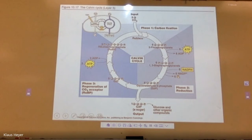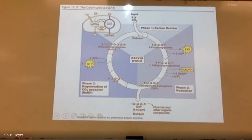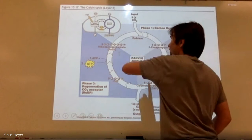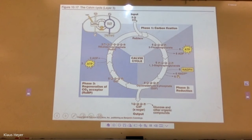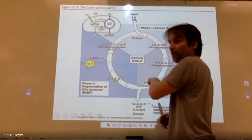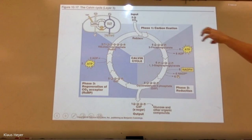But the Krebs cycle, I was telling you, was like a molecule shredder, right? It shreds up molecules and picks the electrons out. This is the opposite. This is going around, but it's building something. It's not ripping up anything. So this thing keeps going around, and you keep dropping carbon dioxide into it. The plant's taking carbon dioxide from the air and dropping it into this thing that's going around.